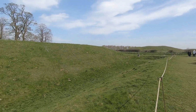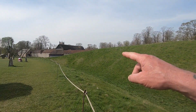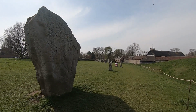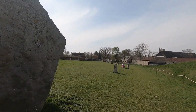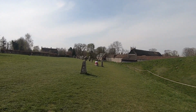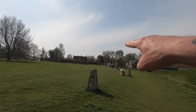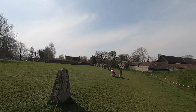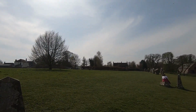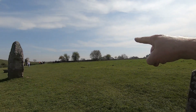So if we follow the bank and the ditch round, past the old barn there, and round the edge of these stones, just over the road, is where we began. We started off just the other side of these buildings here, and walked anti-clockwise, round the circle, all the way up round the back, right over the back there, all the way round.